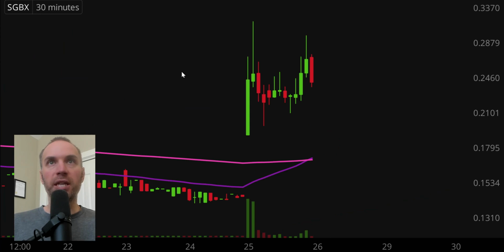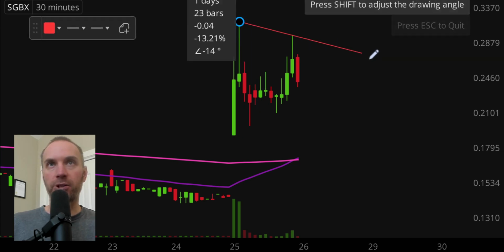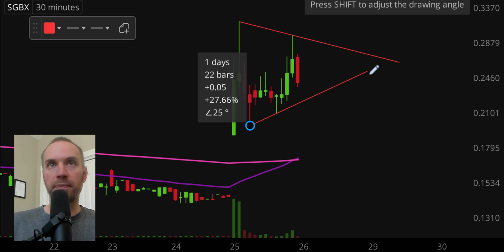Next one, SGBX, and overall nice pattern has formed, so let's just get this pattern drawn out. And as I draw this, please realize I'm not trying to impress you. I'm not trying to imply that this is some sort of great discovery. I assure you a lot of people are drawing this pattern, and I say all that because when a lot of people are watching the same levels and wondering the same thing, call it a self-fulfilling prophecy, call it whatever you want, it can produce some very dynamic movement.